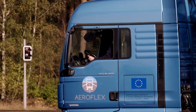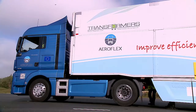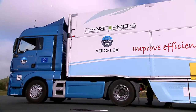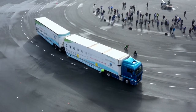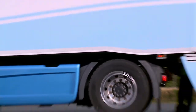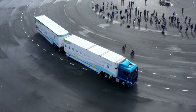Now the vehicle is connected up. The tractor unit is now coupled, and the trailer legs will be retracted, and then the electricity, etc. And then the vehicle can leave the turning circle. The vehicle will leave the turning circle via an exit at the other end of the turning circle.